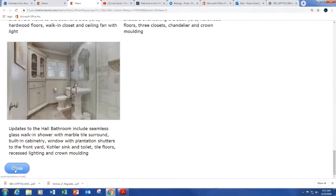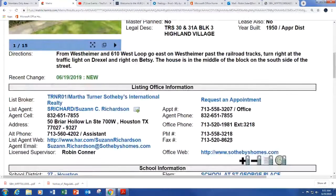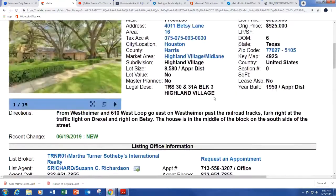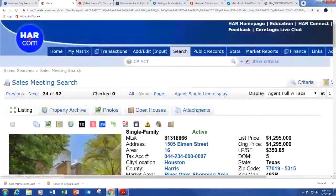Robin, what's the size of that house? Interesting, it doesn't say. Couldn't find it. Wow, left it out. Yeah, interesting, it doesn't say. Okay, maybe there's confusion. I thought I missed it. Yeah, square footage blank. Didn't want you to judge it by the square footage.